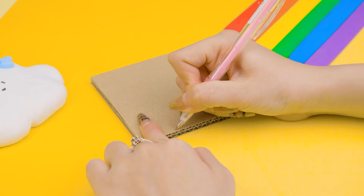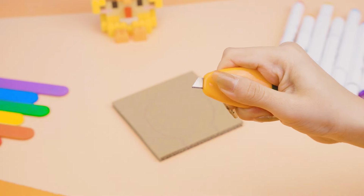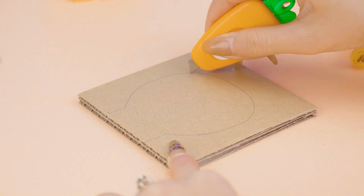Which is always necessary for rest and relaxation, the bedroom. Let's make a beautiful bedhead by using cardboard. Using a pencil to sketch a crown shape. Cut it. You should be careful.